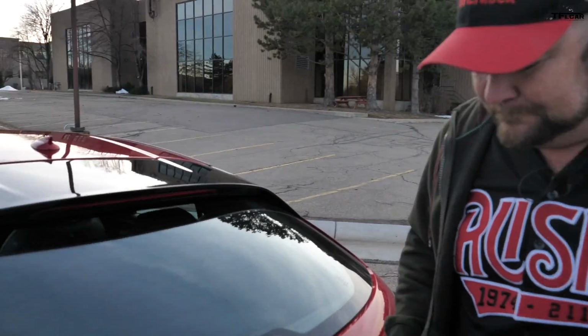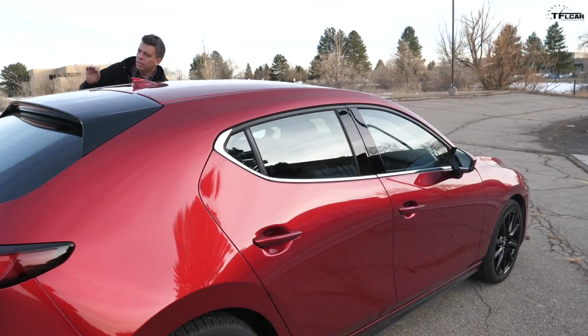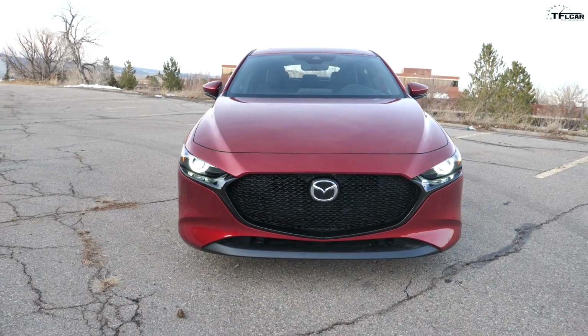Yeah. But Alex, can you walk around a little bit? Just show the car from a little bit of a wider angle. Yeah, it is worth looking. I'm gonna turn the lights on, all right? Because it just enhances it. Now that's what I'm talking about.